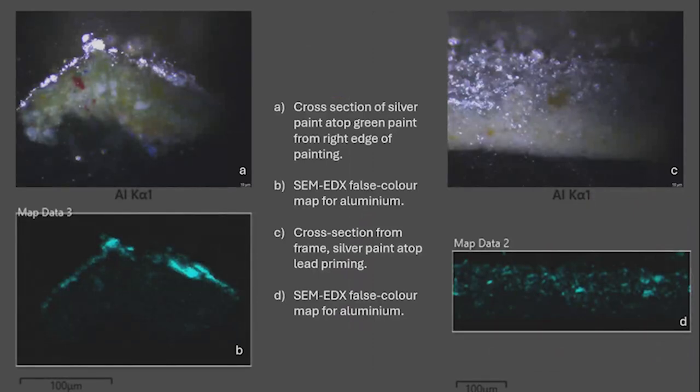Shown here are just two of those samples, but they give you a good idea of the results. On the left is a sample taken from the painting, which, similar to the cross-section I showed before, has that green layer with a bunch of different pigments mixed in, and then this silvery reflective surface on top. And then on the right is a sample taken from the frame, which has a lead white and iron earth priming layer, and on the top, that same shiny silvery layer. Using SEM-EDX, we were able to detect the presence of aluminium in both samples, shown here in the cyan false color maps. The aluminium alone was associated with this metallic material, and this shows us how the artist achieved that lovely metallic effect without the expensive gilding.